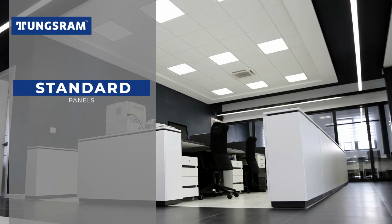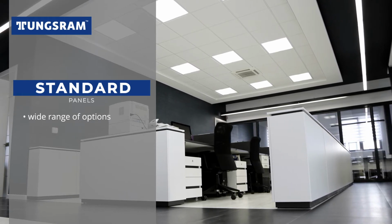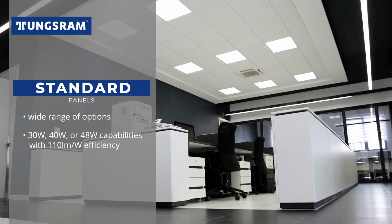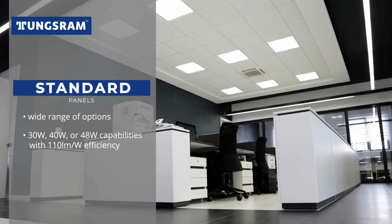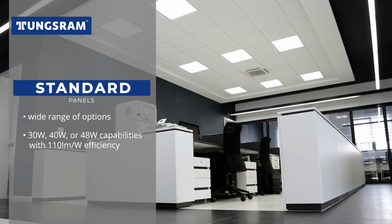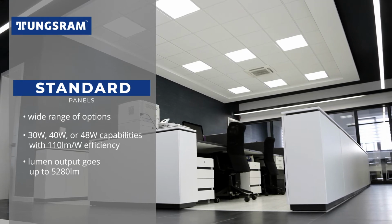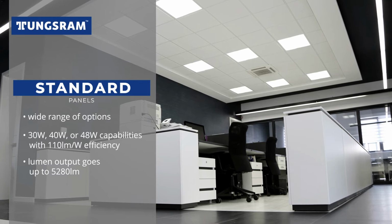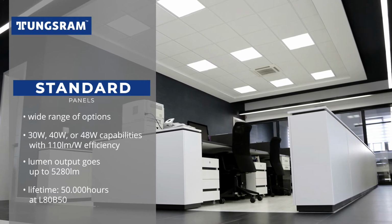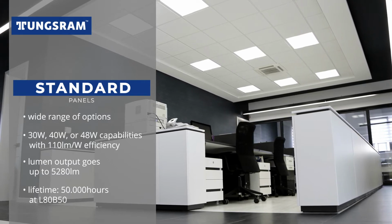Within the standard range of panels, customers can opt for a wide range of options depending on the specification requirement, featuring either 30 watt, 40 watt or 48 watt capabilities with 110 lumen per watt efficiency. The lumen output of the range goes up to 5280 lumen. Customers can enjoy the benefit of these fixtures over a long service life of 50,000 hours at L80B50.